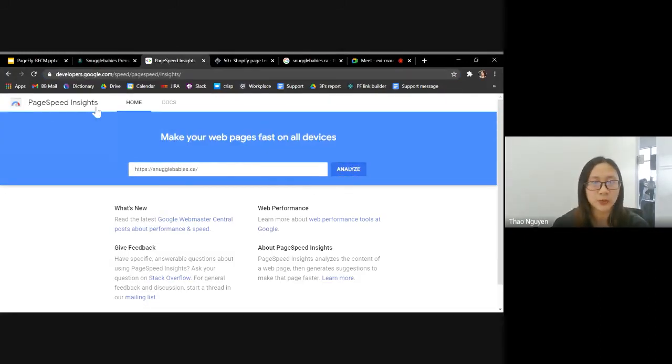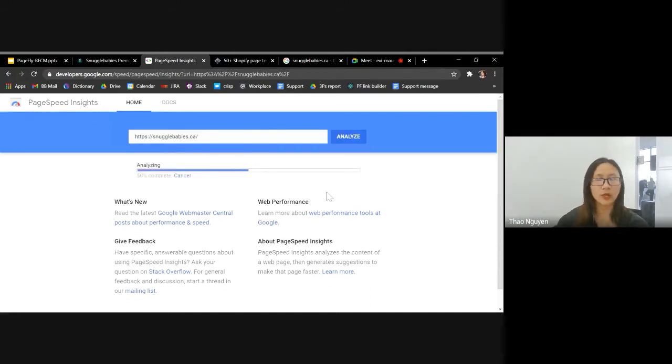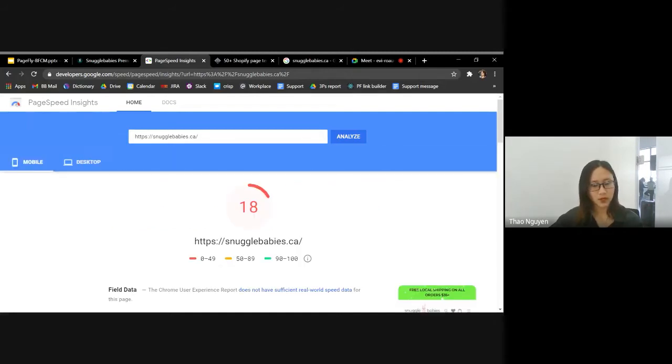I have used PageSpeed Insights to check the page speed of the store, and you can always do that too before you launch your store, because you want to make sure that everything runs smoothly without any interruptions for your customers. Sorry, it will take a while. Okay, this is the score for your mobile, and this is the score for your desktop. As you can see, the desktop is fine, but on mobile, it's a bit low.